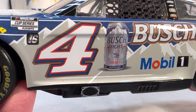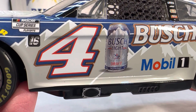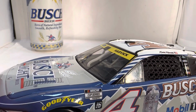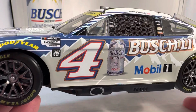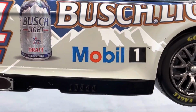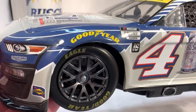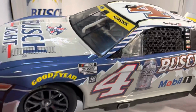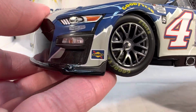Does have a retro beer can right there. I have a can in the background. I'll get to that a little later. It's not really technically the right can because it's Busch Beer, not Busch Light, but I think it's around the right era. I don't know. Anyways, you got Mobil 1 down there. Has the NASCAR Playoffs logo, round of 16. As you saw before, has the yellow spoiler and windshield banner. Has the gunmetal gray rims.